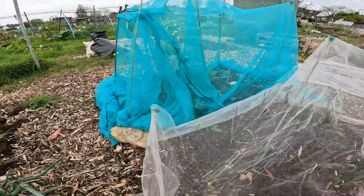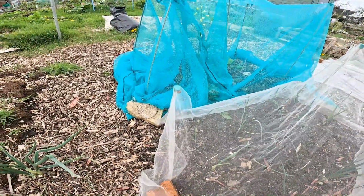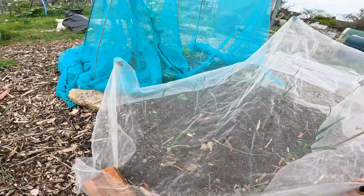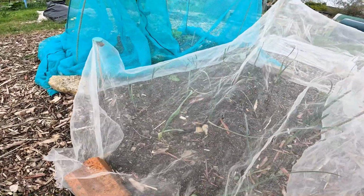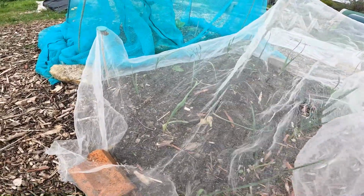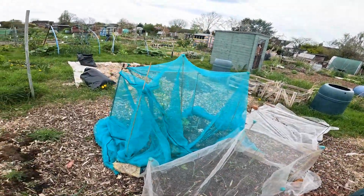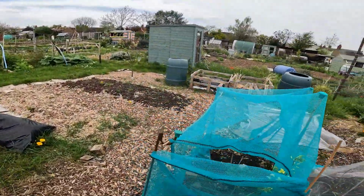That's the leeks. I meant them to be a bit of protection there against the allium leaf miner. I think we've had some really bad winds, though it depends where you live, doesn't it? We're east, so the winds are terrible if you're west.